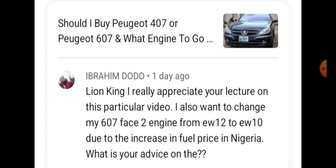So you won't really spend much if you are going to do this conversion. Of course, you need to buy a complete engine, not a skeleton. You need to buy complete. Some things might not match. If I start remembering, fuel injectors are not the same. Ignition coil, this and that. So I hope this makes sense.